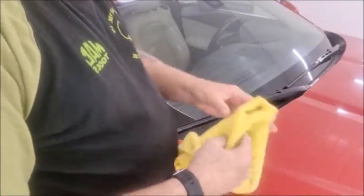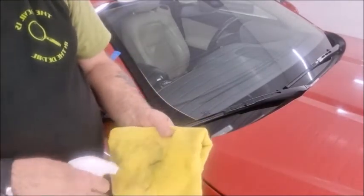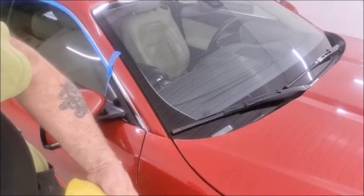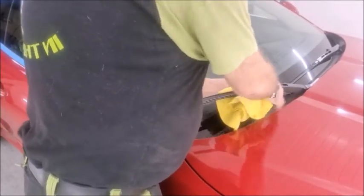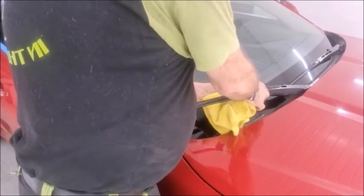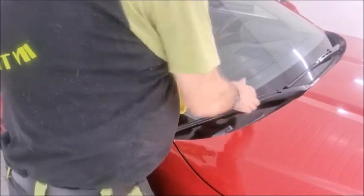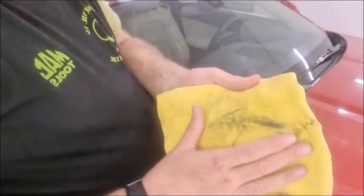If you do this this afternoon, I guarantee when you go out in the rain, it'll clear the screen a million times better. And it takes 5 minutes. So just wipe the rubber. No need to be aggressive or anything. And you can see what's come off.